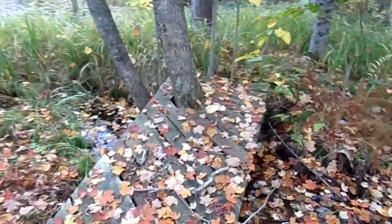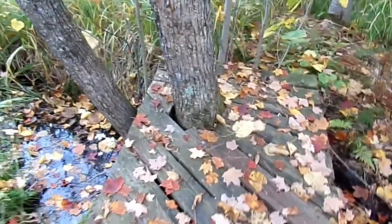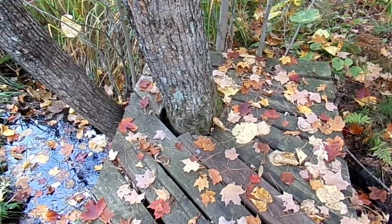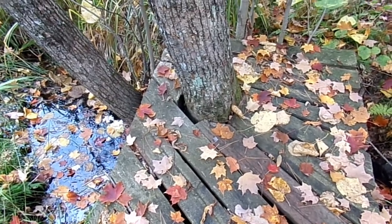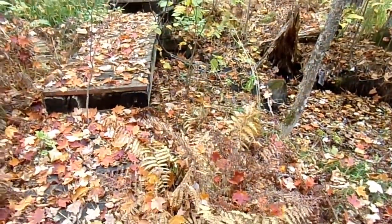She loved how this bridge was formed around the tree that was here, that instead of cutting the tree down to make room for the bridge, Phil modified the bridge. There's a view of the pond. You can see how dry our ferns are and dead.